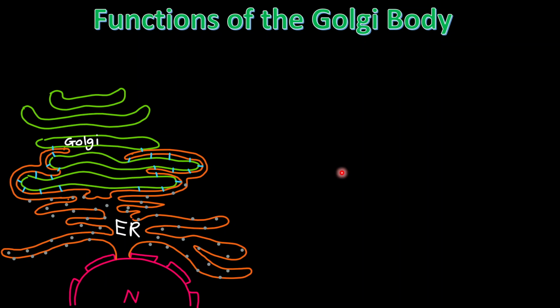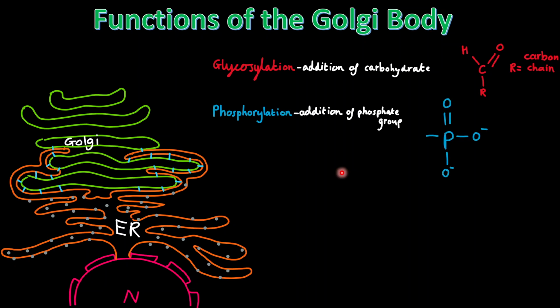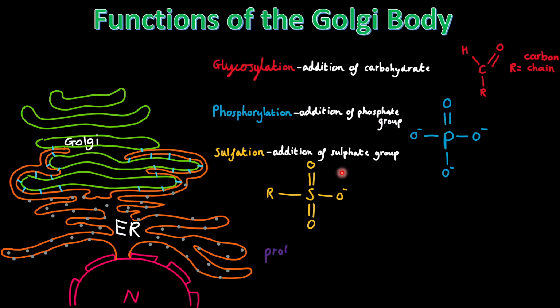These enzymes are responsible for molecular changes to the proteins, the most noteworthy being glycosylation, which is the addition of a carbohydrate, and then you've got phosphorylation, which is the addition of a phosphate group, and then you have sulfation, which is the addition of a sulfate group, and finally you have other proteolytic modifications, which basically means a breakdown of proteins. So these changes can change the original protein structure drastically. This can cause it to fold or even have different yet important characteristics for its function.